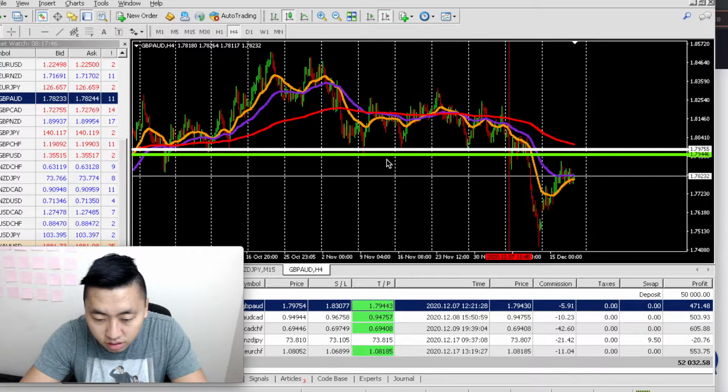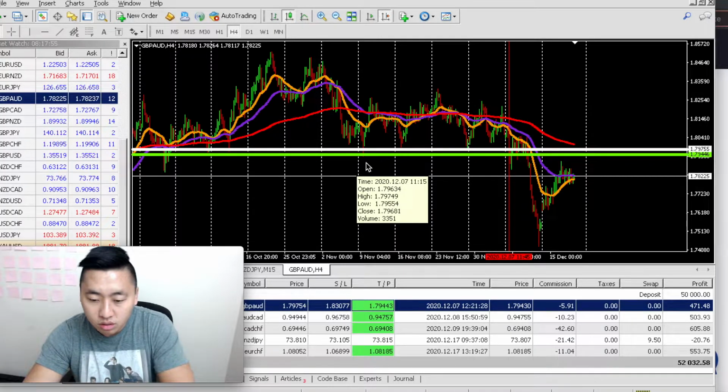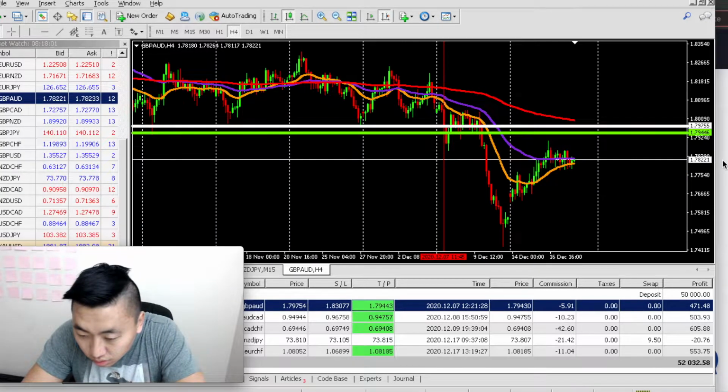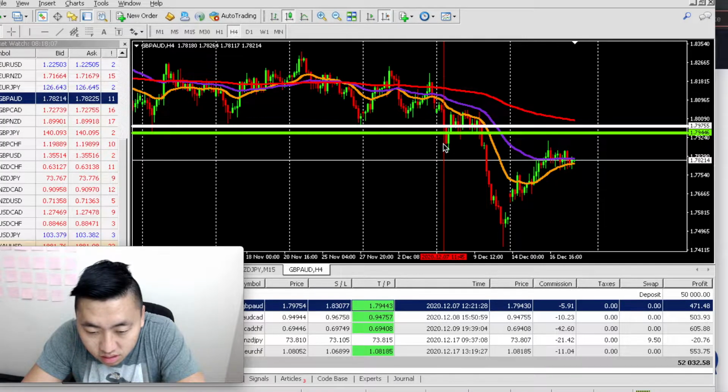So you can see here, it went here, and it hit over here multiple times. So I don't just use one time frame. I look at multiple time frames. As you can see here, this was not that many pips on H4. So here it's about 30 pips, and I did a sell here.